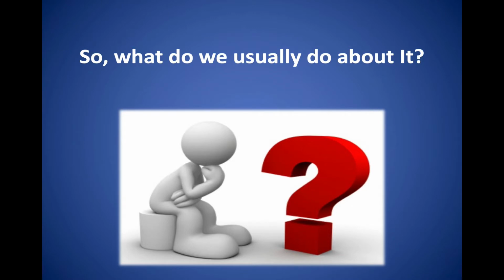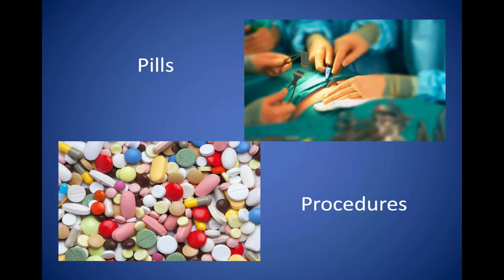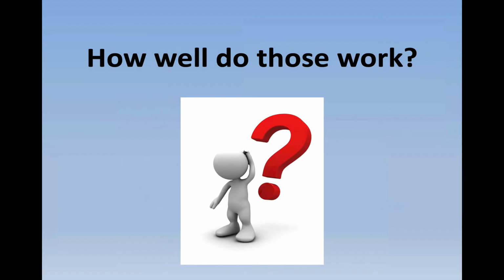What do we normally do about GERD? Well, generally, we treat it with pills to cut down the acid secretion or to tighten that sphincter muscle at the end of the esophagus, or even to help your stomach empty quicker. And sometimes we do surgery to help correct a hiatal hernia or to tighten up that sphincter muscle.